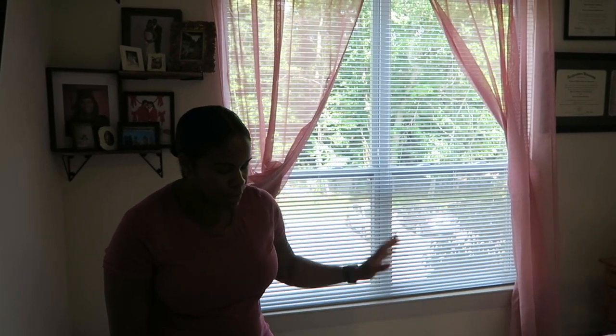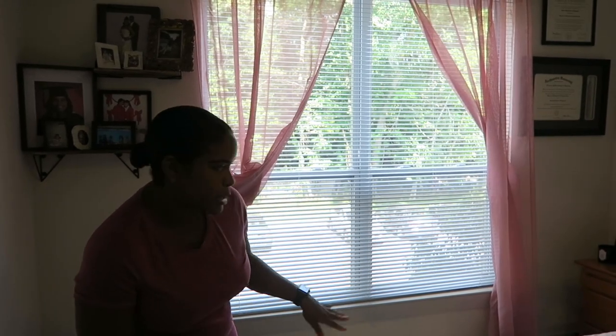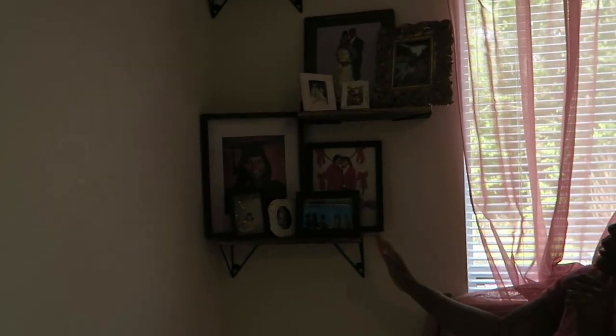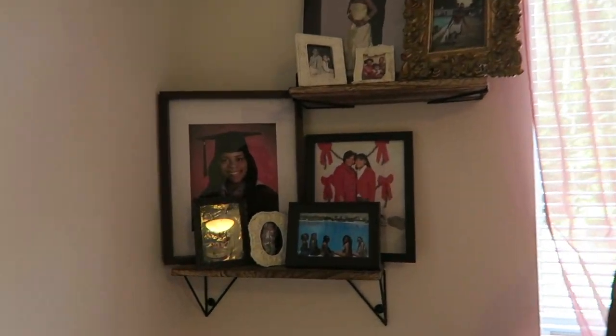No, I'm not an AKA. This pillow came with the bed set, but I didn't really like it. And this I initially bought for another bed set. So right now it's just here. I don't know what I'm gonna do with that. I decided to put up some shelves. I really like wooden and rustic touches. So I found these shelves on Amazon. So I put some pictures up.